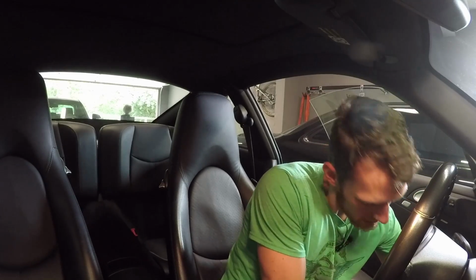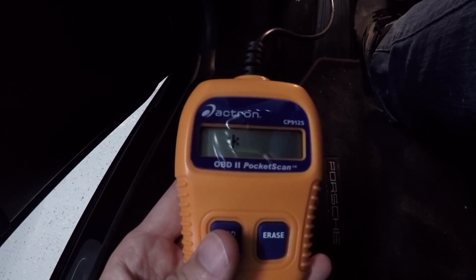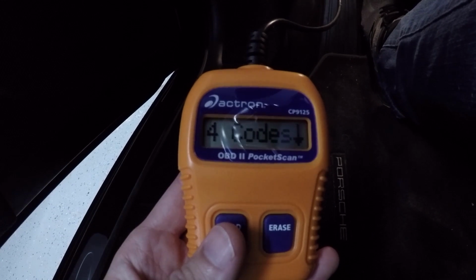Plug it in. All right, we're connected. I'm going to press read. I don't know if the key has to be in or not. I can't remember. I should probably read the directions, but let's be honest, I'm not going to. Reading 4 codes.